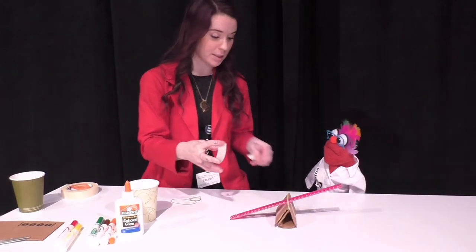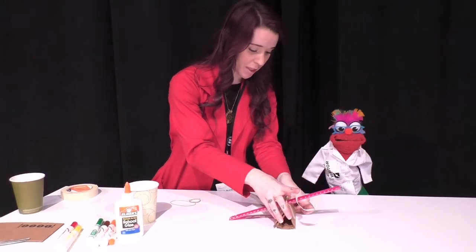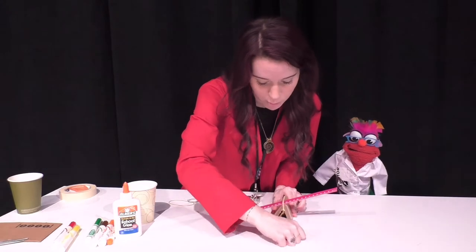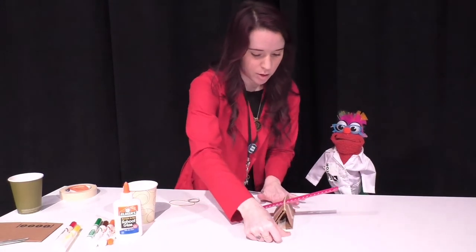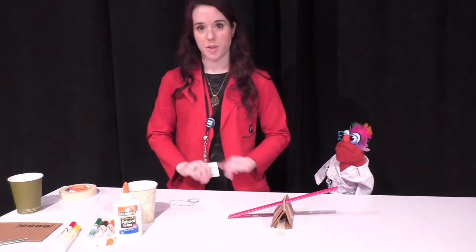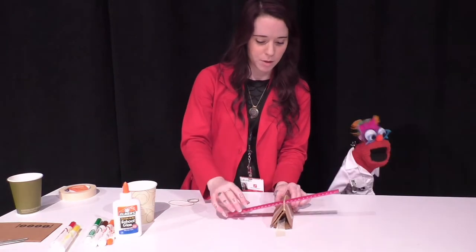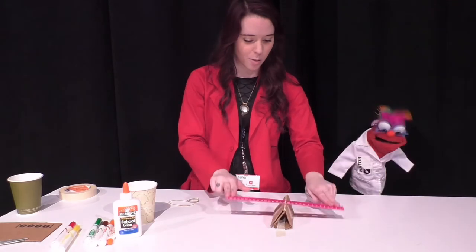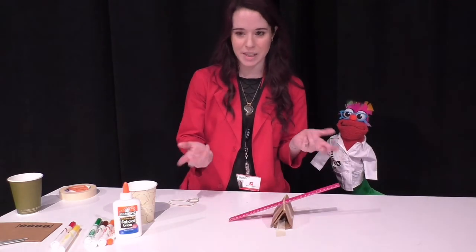To balance. And to make sure that it balances really well, you might want to take a little bit of tape and stick that to the table to make sure your itty bitty mini lever doesn't go sliding all over the place. So it moves just like a seesaw.